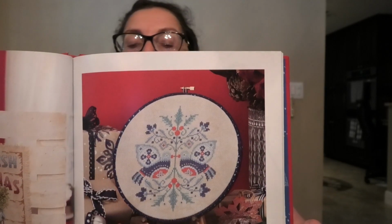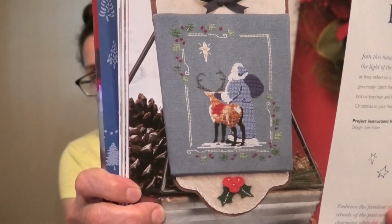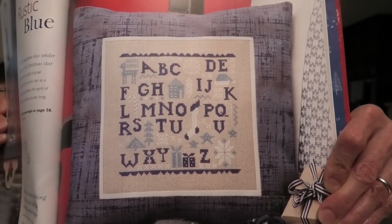Another round one. That's awfully pretty. And it's not just Christmas. Anything else? Aha! This one by Lee Fisher. And this one is by Cecilia Turner. Sort of a, I guess, a prim thing.